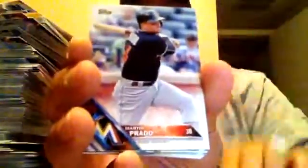So, Blazek. Rough. And let's see. Moustakas. What was it? JD Martinez broke his elbow the other day.